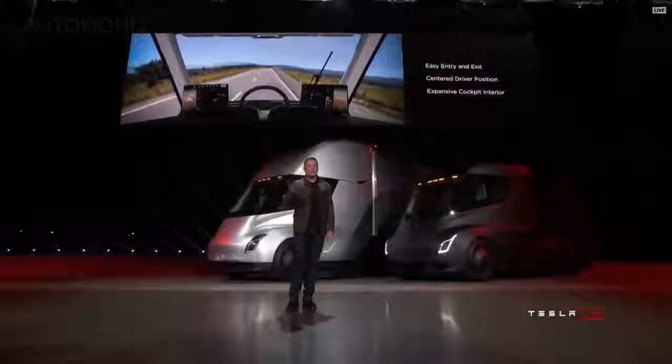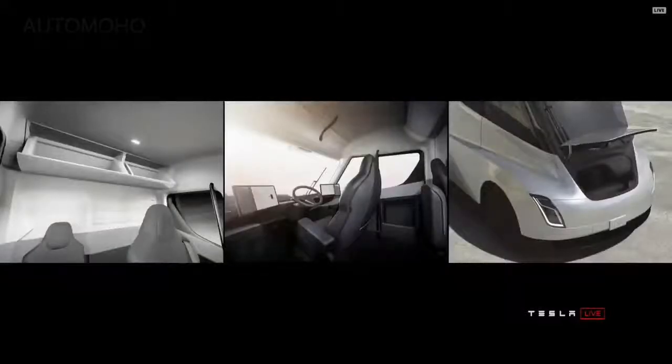So let's take a few more shots of the interior. Just gives you a sense. By the way, we also have, also there's a little trunk in the front. Why not? We'll throw that in there.